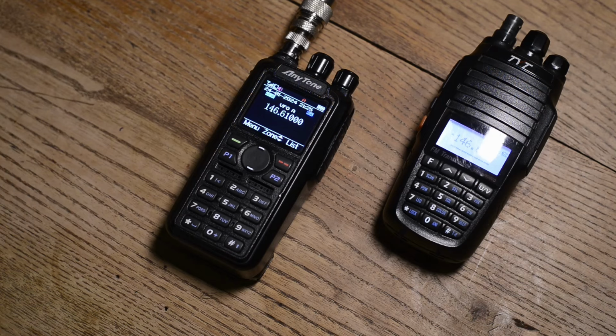The reception on different direct conversion HTs can be dramatic, and there's no way of really knowing unless someone tells you, or you're really good at skimming through reviews to get the pertinent information. But yeah, when you read reviews on radios, pay attention to what the reception side sounds like.